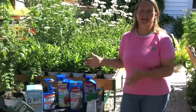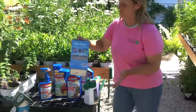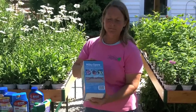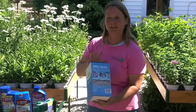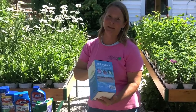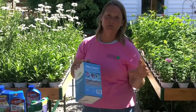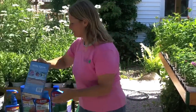And now these are some ways you can control Japanese beetles in your yard, and these are some of the things that you can find at Caan's that will help you control those Japanese beetles. First of all, I'm going to show you milky spore powder, which is to be used in your lawn. It helps control the grubs, which the adult female beetles are laying their eggs in your grass now as we speak. They will spend their life cycle through the winter growing and maturing and becoming adult Japanese beetles again, ready to emerge next summer right around this time.